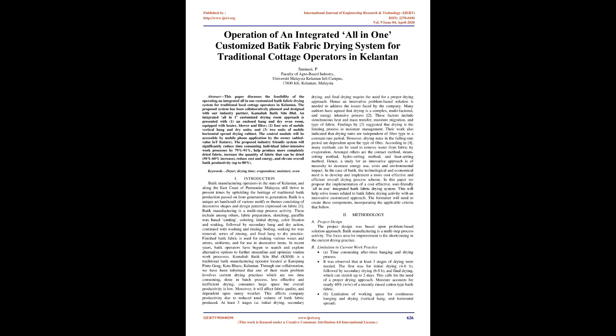An integrated all-in-one customized drying room approach is presented with: 1. An enclosed hang and dry oven room, equipped with heater, blower, and filter. 2. 4 sets of mobile vertical hang and dry units, and 3. 2 units of mobile horizontal spread drying cabinet. The control module will be accessible by mobile phone application by the owner, an added value IoT feature.